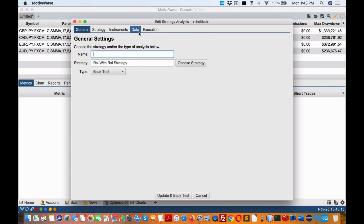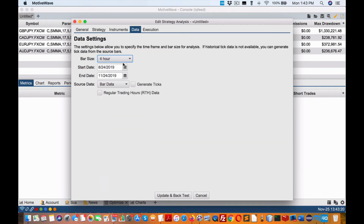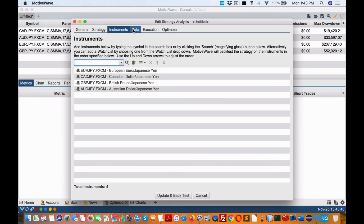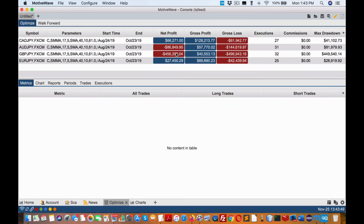So let me go back again. Go back to our 4 hour. I just want to see consistency here. It's not just random generated stuff here. Yeah, it is. It's got to be. Because now it's saying the pound against the Japanese yen on the 4 hour. Okay, if this is the case, let me do a walk forward. Everything stays the same. Same 4 pairs, 4 hour data. Let's try that. See what it says here.